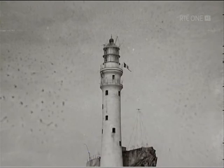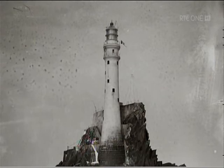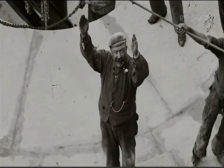Strangely, curiously, and sadly, within a matter of weeks of the last rock being put in place in June 1903, Kavanagh took ill and they got James off the rock for medical attention, and he died 4 weeks later. He was 47 years of age. His body was taken on the Iron, the boat that was working on the Fastnet, from Cork right around the coast to Wicklow. And it was one of the largest funerals ever seen in Wicklow town.